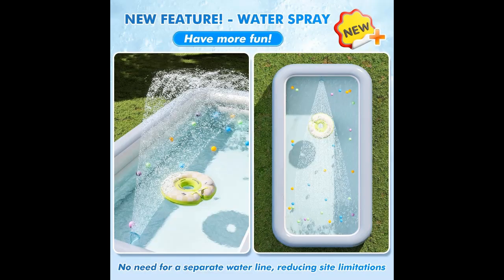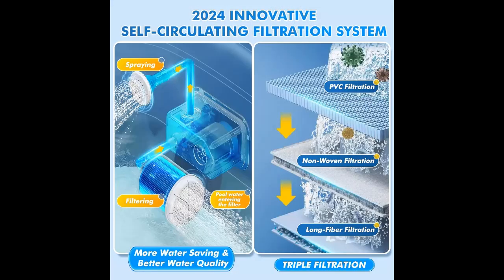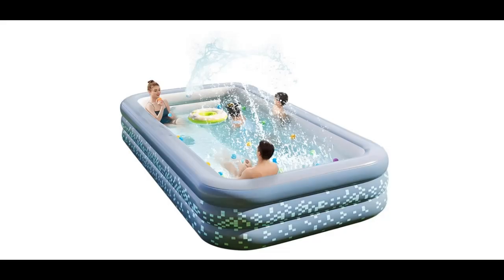Time and space saving. No more waiting for your pool to drain. Our bottom drain design allows for quick draining and significant time savings. Once drained and dried, the pool easily folds for storage and takes up minimal space, measuring only 0.2 square meter plus. With our 1-year warranty, reach out to us with any questions or concerns.